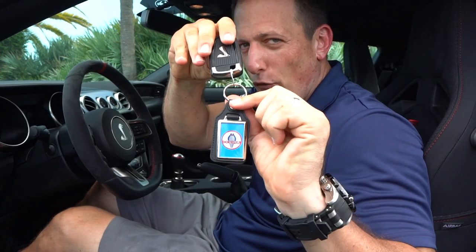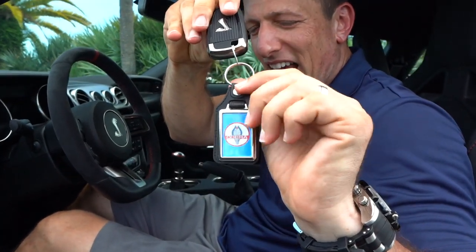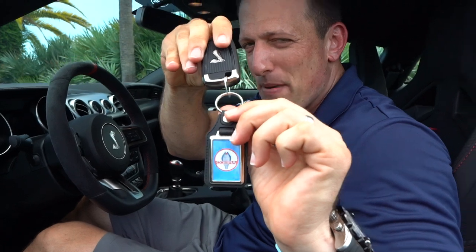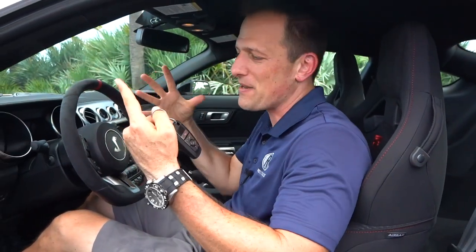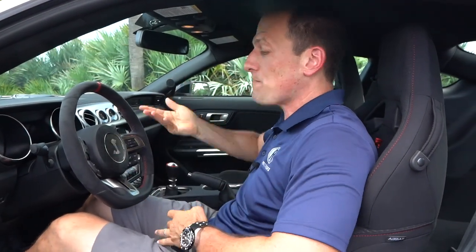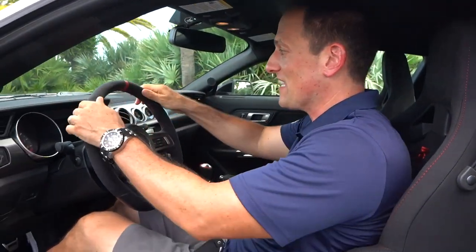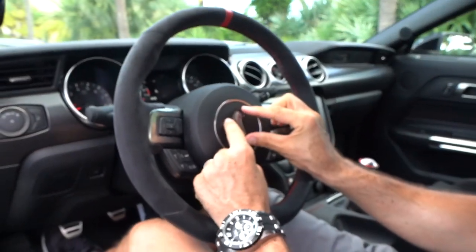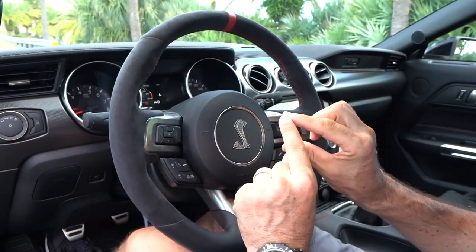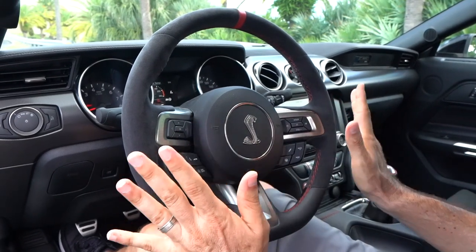And my wonderful wife, Lori, got me this for Christmas, that classic Cobra, just to remind me of the past. That's why this car is so perfect for me, because it's the perfect combination of past and present. Speaking of the present, here's a gift, the steering wheel. Love the Alcantara, flat bottom. I got that Cobra there. It could bite my neck and just give me all the venom. I don't give a damn because I love this car.